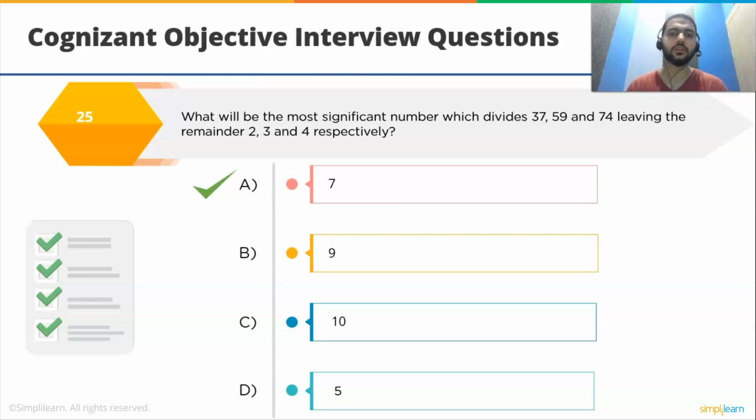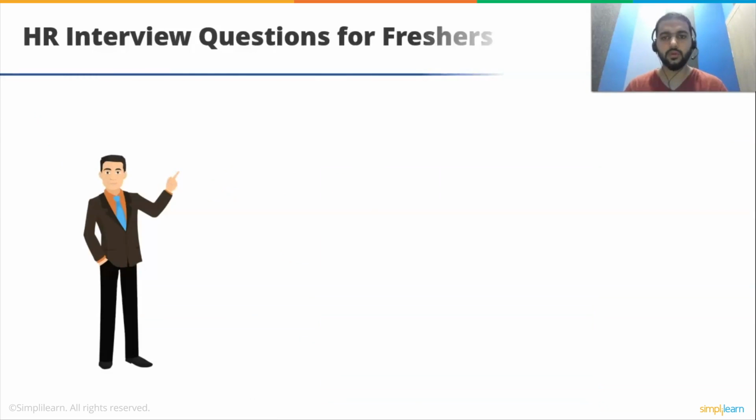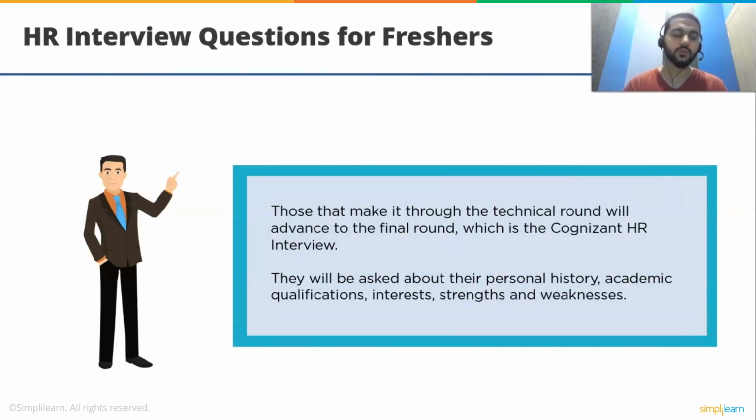So these were some Cognizant objective interview questions. Now coming to the HR questions for freshers. Those who make it through the technical round will advance to the final round, which is the Cognizant HR interview. Candidates will have to interact with Cognizant's HR manager in this stage. During the HR stage, candidates may also be interviewed by a panel with more than one interviewer. Participants will be asked about their personal history, academic qualifications, interests, strengths, weaknesses, professional experience, and so on.